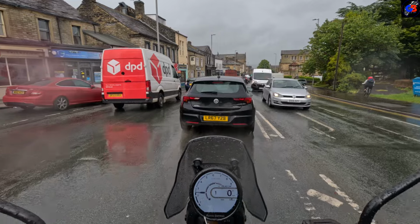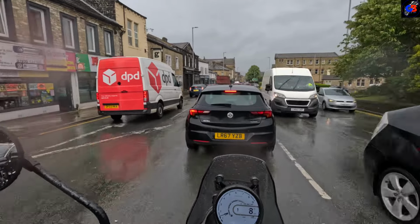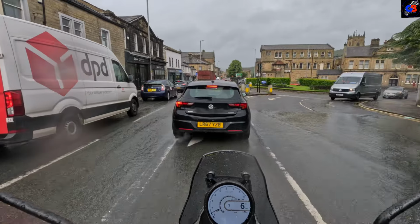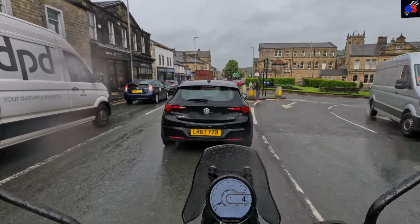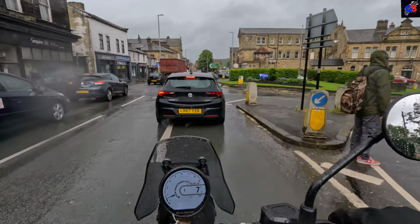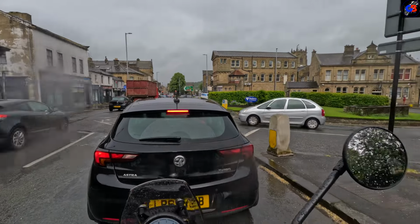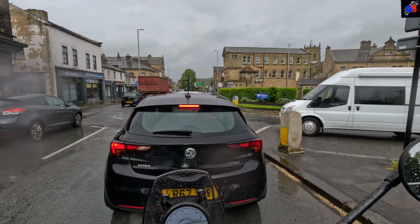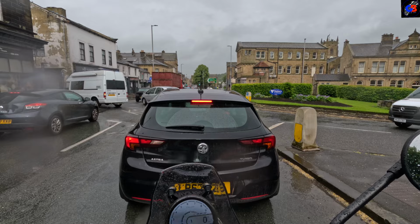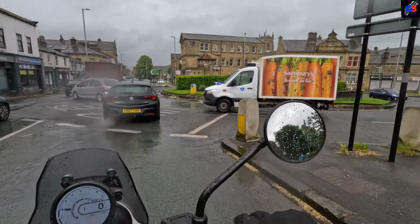I'm still shocked that there are places across Europe where filtering is banned. And don't get me wrong, if you're filtering like an idiot, if you're doing 50 mile an hour past not moving traffic, then yeah, that should be banned. But if you are like all this traffic down here, I'm not going that way, so I don't need to, but I wouldn't want to be stuck in that. But I wouldn't go past it at 30 mile an hour. I'd bimble past it. I'm still getting past loads and loads of cars.